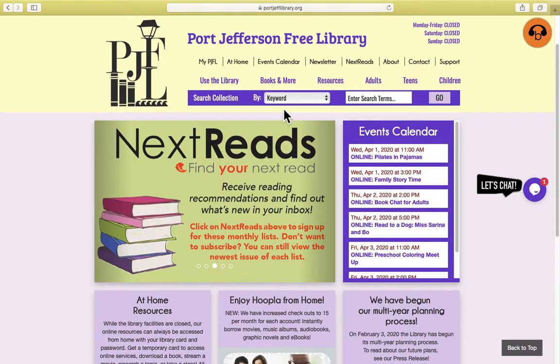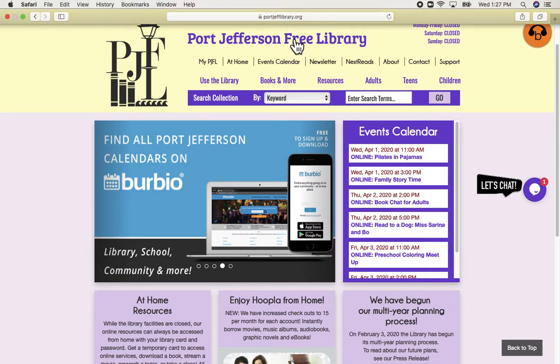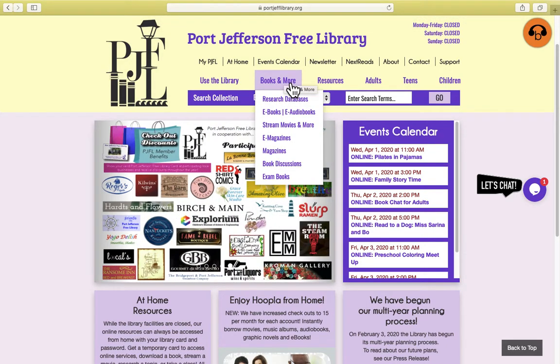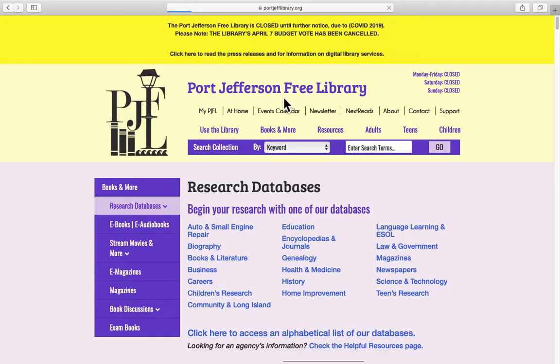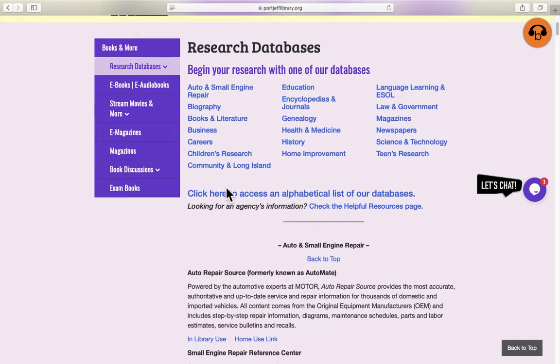To begin, we want to, of course, start at the library's website, portjefflibrary.org. You can see the address in the address bar at the top here, and look for the Books and More tab in the middle of your screen right here. Click on Research Databases. And here we are at the research databases page, and research databases are basically all different sorts of online resources that have collected a ton of information on all different sorts of subjects that you can then use to research.